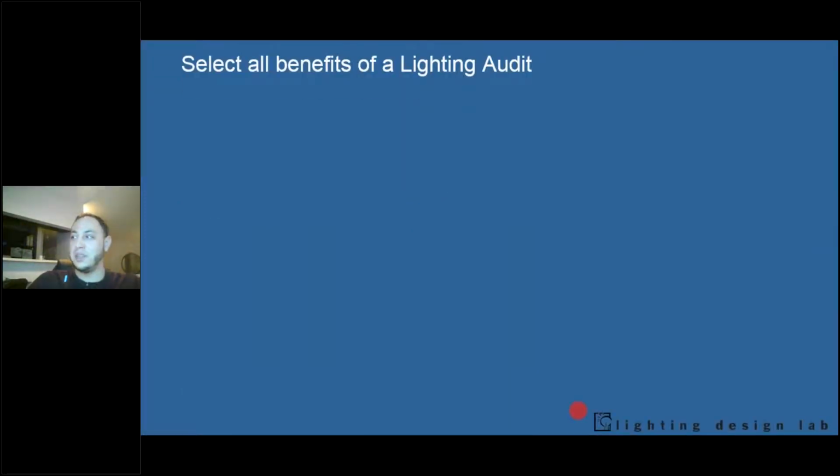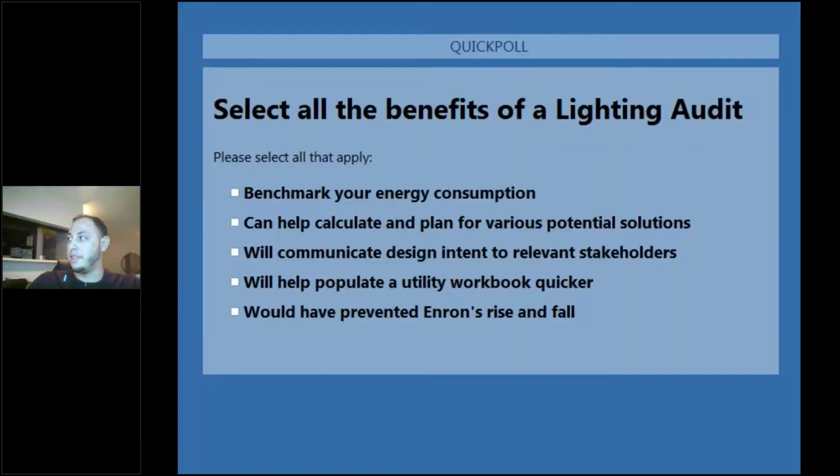Quick question, just making sure that we're all awake and trucking along here. Can we please select all the benefits of a lighting audit? So only select benefits that a lighting audit can provide. There are some that are not. I want to see if you are picking up what those are. So if everyone can vote, select all the benefits of a lighting audit.